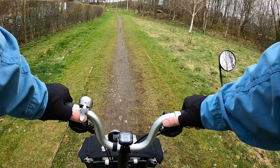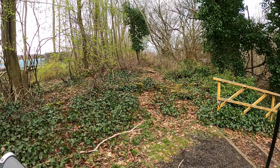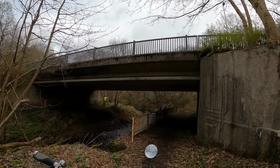Having taken the option of the path that we've taken here, we now have to cross the road, and we do that by a little track which goes under the bridge. It does involve steps, quite steep steps these, with wooden edges, and then a fairly muddy track on the other side, which ultimately will meet up with the track from the path on the other side of the bridge.